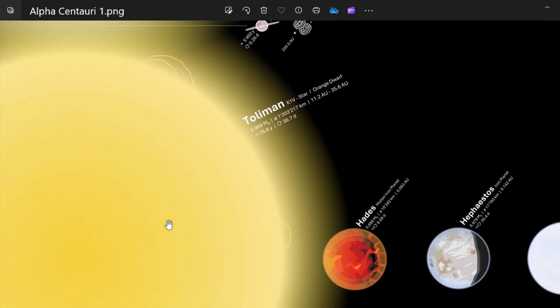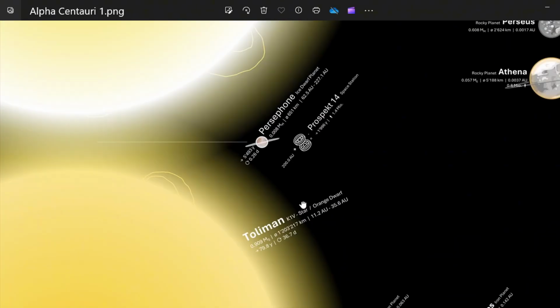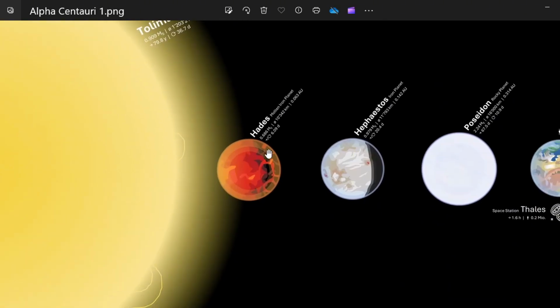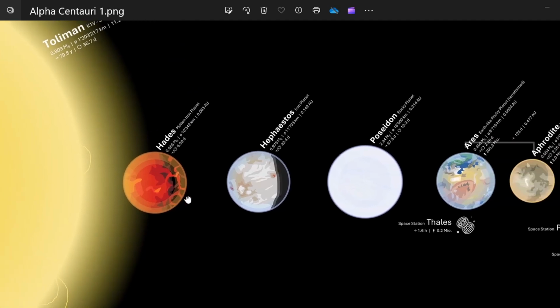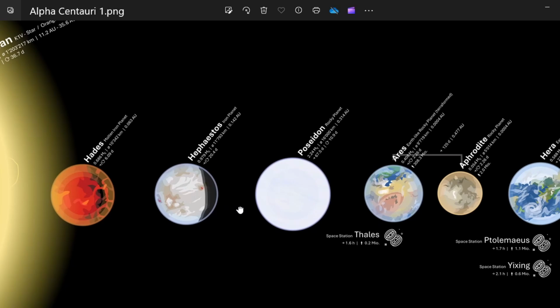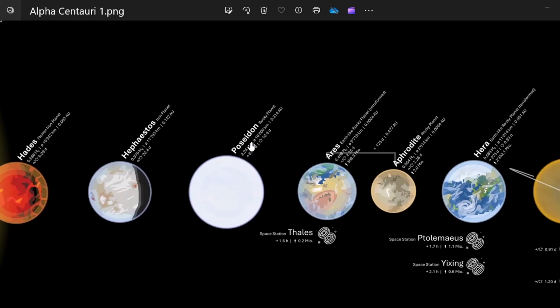Then the next star, it's an orange dwarf star called Ptolemy. It's, I guess, a little bit smaller than Rigel Centaurus. Alright, and then the closest planet to it, Hades, molten iron planet. I bet that's very similar to Mercury. Alright, then we got Hephaestus, iron planet. Okay. Poseidon, a rocky planet. Seems like that should have been a water planet, Poseidon.